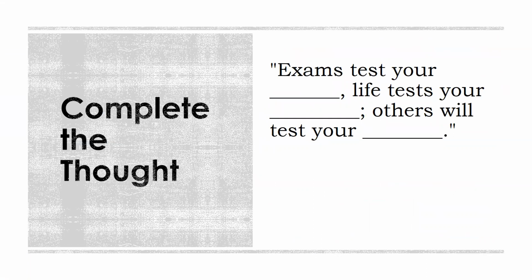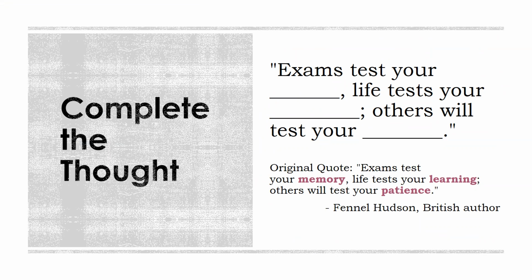Complete this thought. Exams test your blank, life tests your blank, and others will test your blank. Well, the original quote states that exams test your memory, life tests your learning, and others will test your patience. And that's by Fennel Hudson.